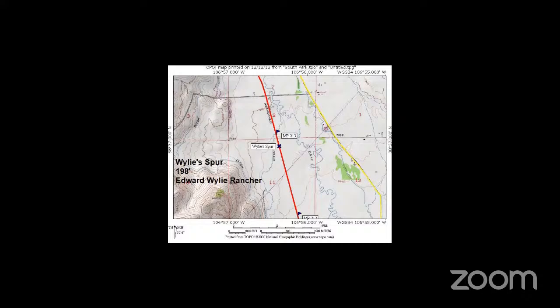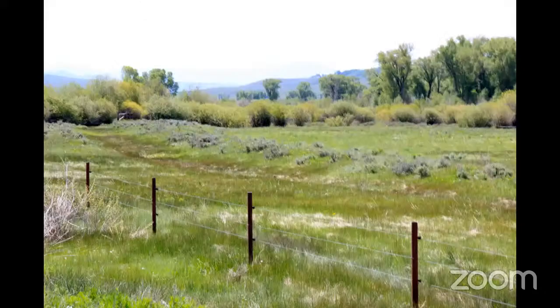And as you can see, I like to call this program PGE or PD. PD, pre-drone, PGE, before Google Earth. As you can see, there really was no access to Wiley's Spur, but you can get pictures from across the valley.